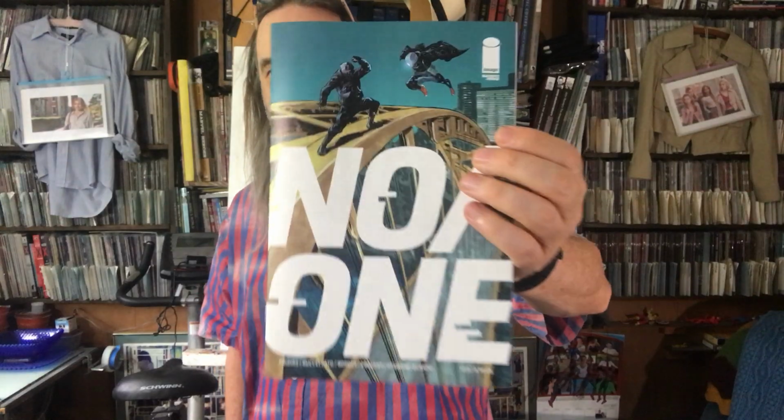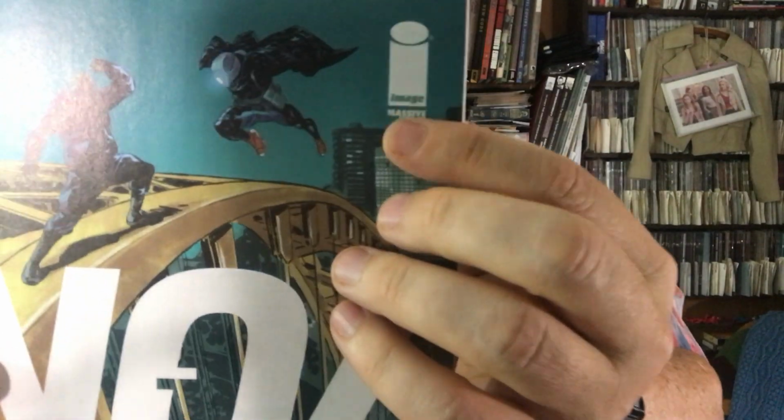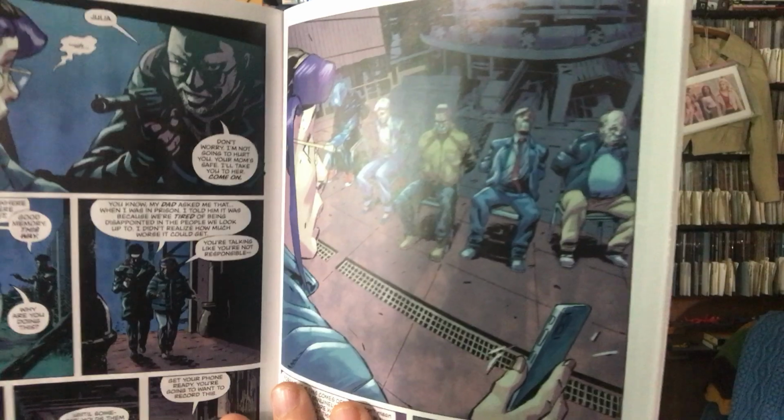Here's another last issue. No One, 10 of 10. This is another one that's in the Massive verse. You can see that little thing, but it didn't really tie into any of the other ones. It's more of a police procedural with some vague super-powered elements in it. I'm not even sure if anyone's actually super-powered in it.